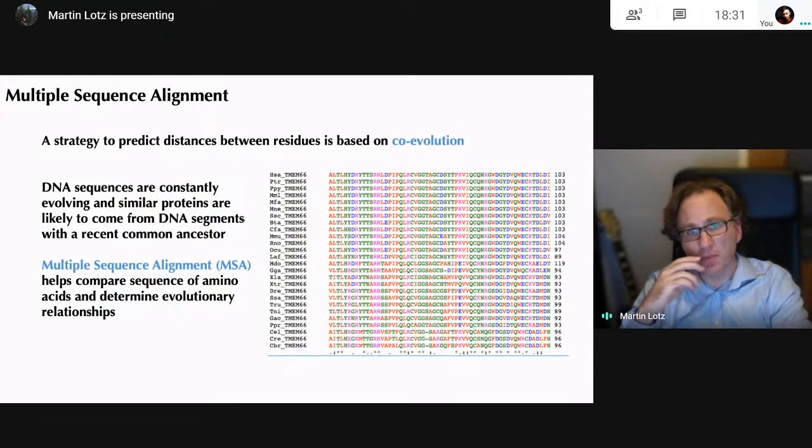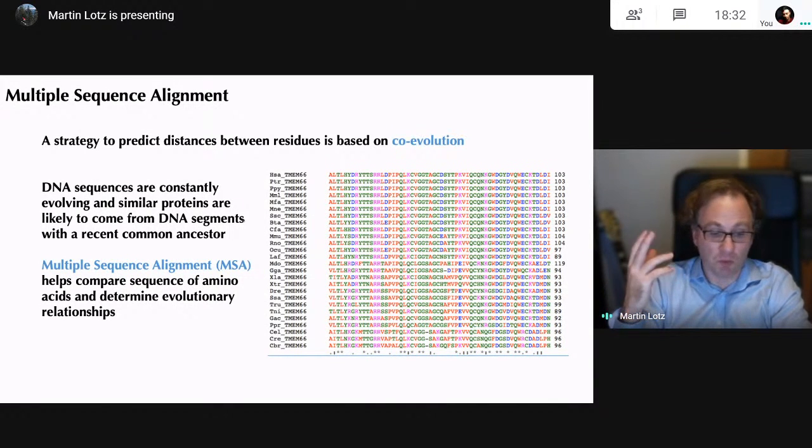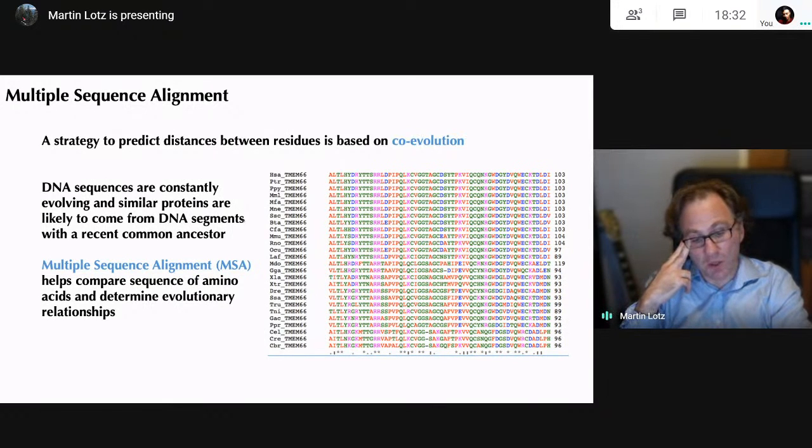The idea here is that many proteins are related, so they have a similar structure in the sense that they are generated by DNA segments that share common recent ancestors, that are evolutionarily related. And the sequences of such proteins may coincide over large chunks, so they may be almost the same, but they differ occasionally, and this can be due to mutations or due to other divergence. And one can compare amino acid sequences that come from proteins, or one can do the same thing also with DNA, using a method that's called multiple sequence alignment, or MSA, which is quite commonly used in biochemistry or in bioinformatics. So it's one of the standard techniques in bioinformatics.